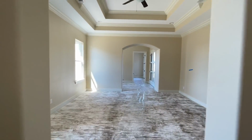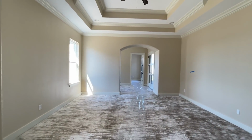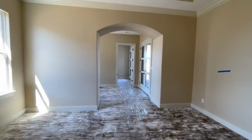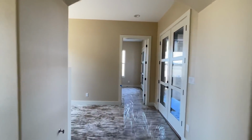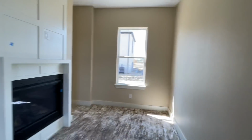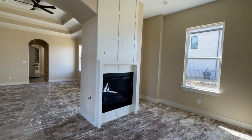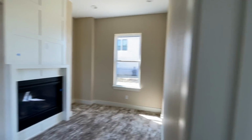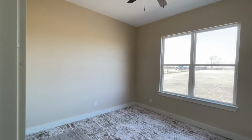And so this is their master suite. It is massive. Look at this, beautiful. And they even got a little fireplace in their master bedroom, which is really cool. Look at that. And then they have a little workout room here.